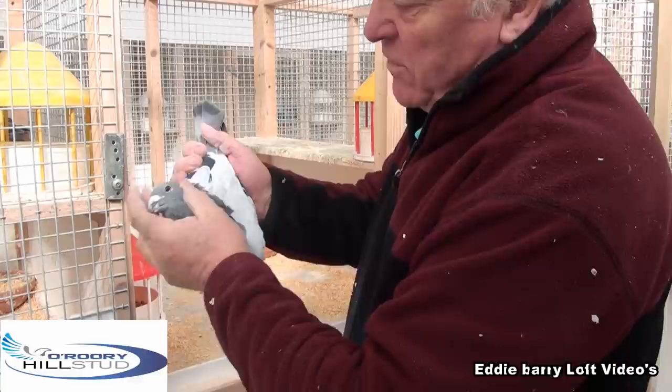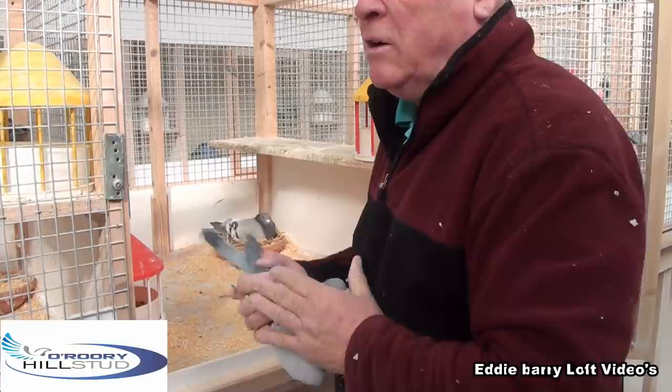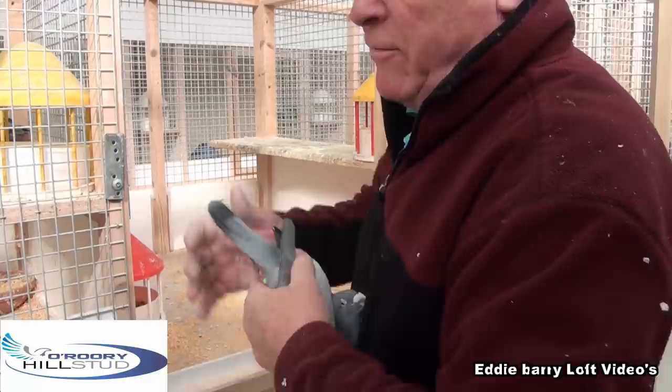This is the famous Birkdale Express. I think he won 12 firsts. I think it was maybe 4 or 5 times first federation or combine, this cock racing. He's virtually unbeaten. He won everything when he was racing.